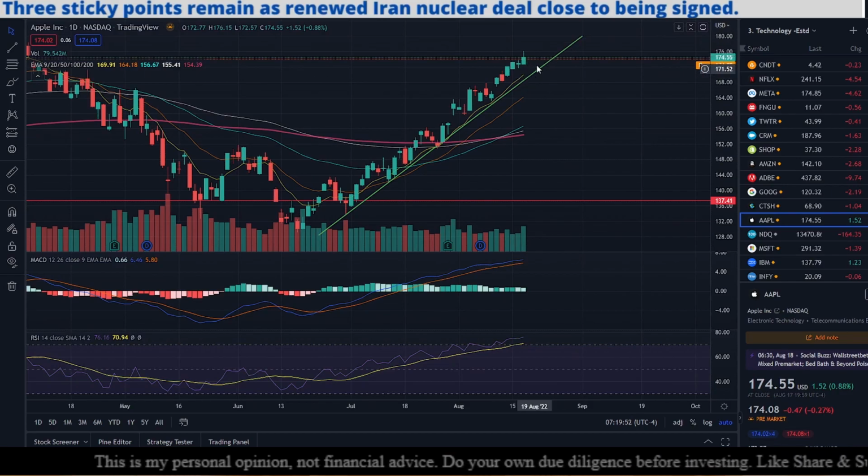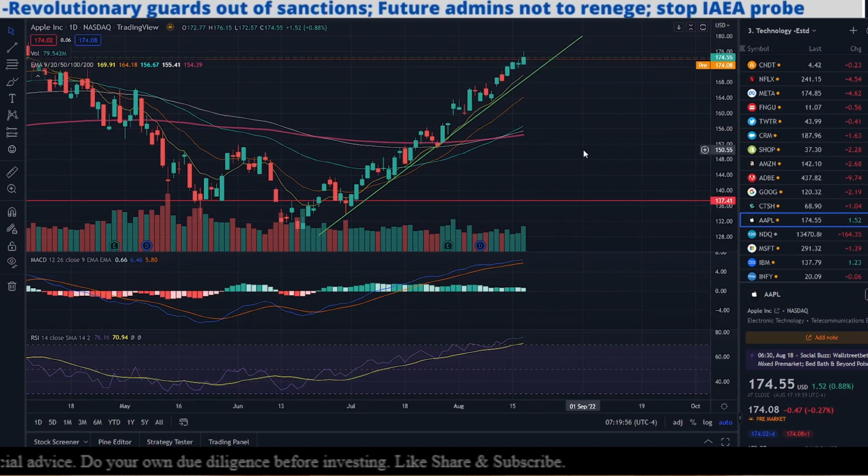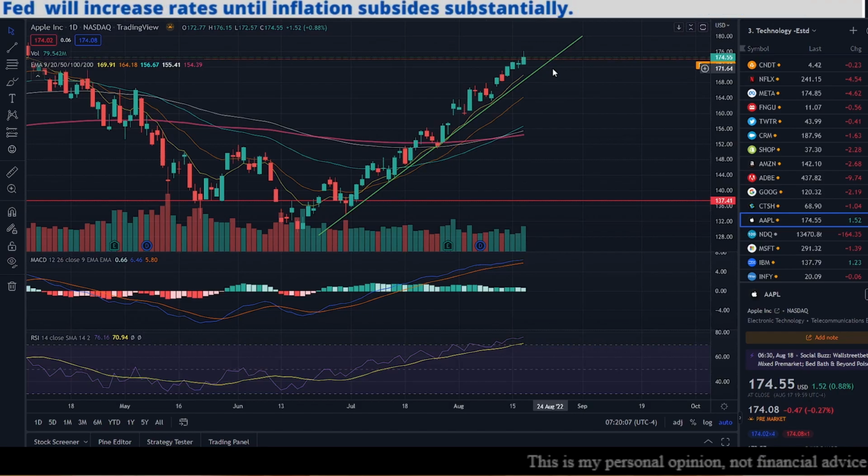So before that, it will get support from the 9-day exponential moving average, which is sitting at 169.91. Right now, we are at 174.08. So technically, Apple can fall a significant amount before it hits any supports. And as such, I think that it could tend to push the markets towards the bearish side.